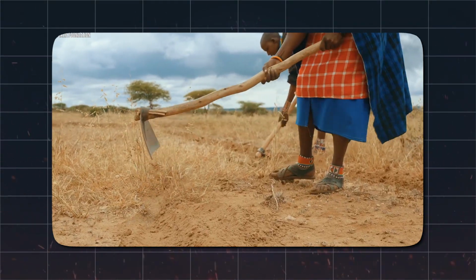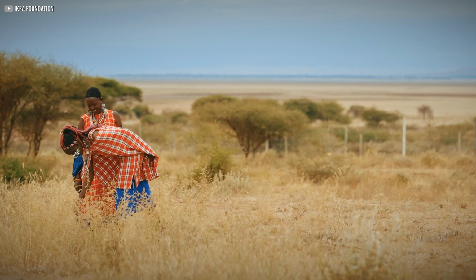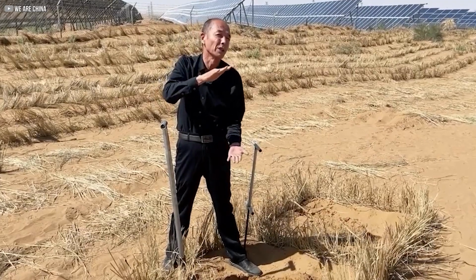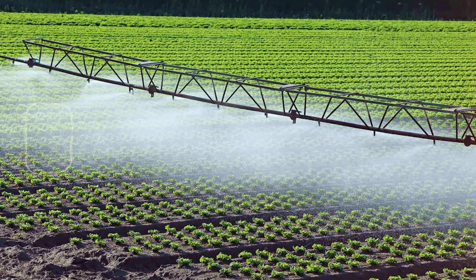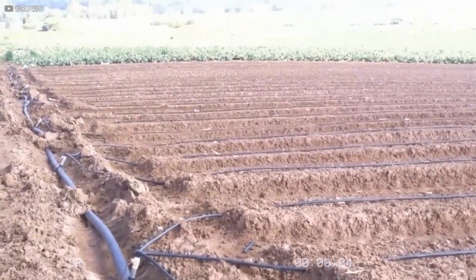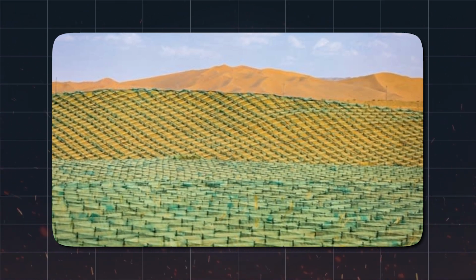Despite all the efforts being made, desertification remains a difficult problem to solve. Many experts argue that the scale of the issue is so vast that it will take decades, if not centuries, to fully reverse the damage. However, the fact that solutions like the straw cell method, the Great Green Wall, and Israel's water technologies are making a difference shows that it is possible to fight back against the desertification crisis. Could China's desert reclamation technology be the key to combating other global challenges?